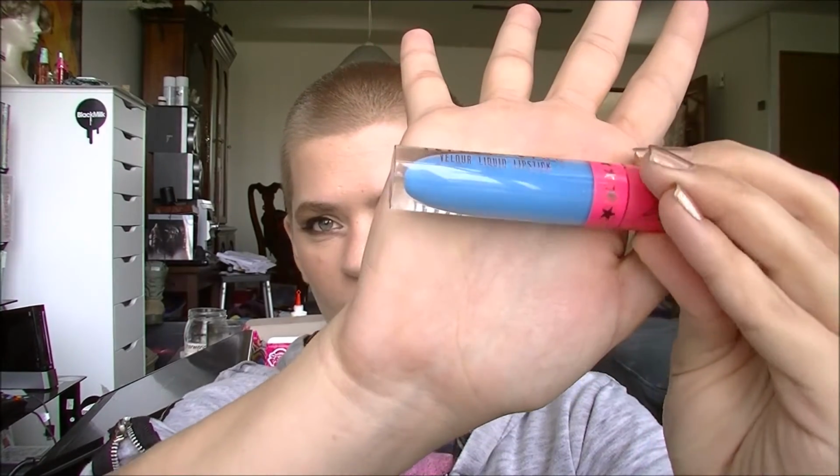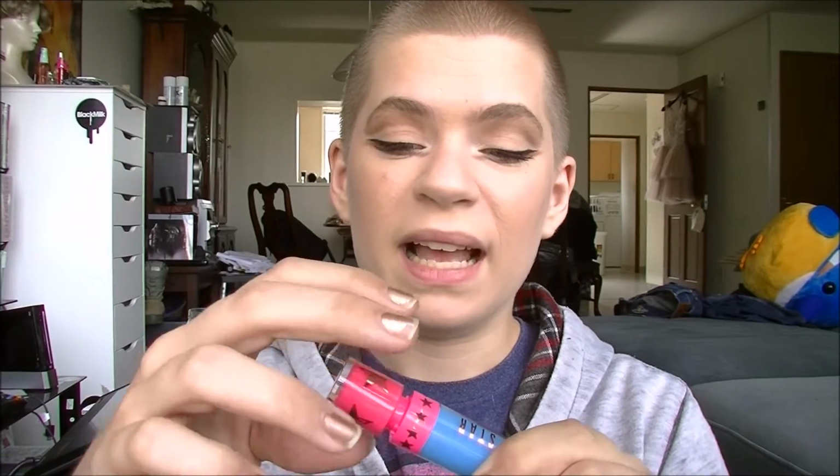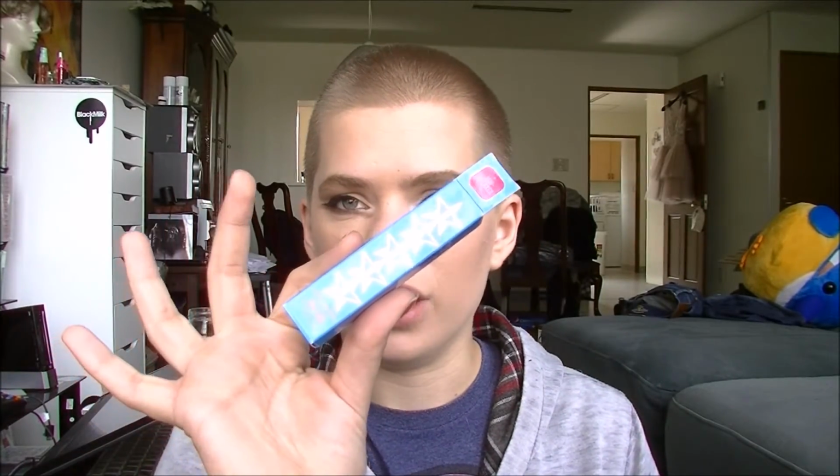So, this first one I was so not sure about because I did not think it would come anywhere close to looking good on me. This is Jawbreaker. Jawbreaker is bright light blue. This is an intense color and I'm really not sure how it's gonna look on me, but we will see. As always, these have a doe foot applicator. You can see right there. Oh, and they also come in limited edition packaging, which is a light blue box. Let's go ahead and give this a shot.